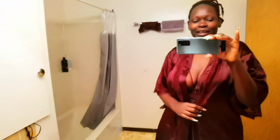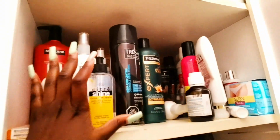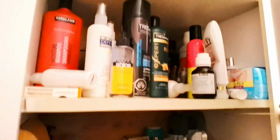I need to sit. I don't like standing while I do my hair or do anything because I'm a walking baby. I'd rather walk than stand in one place for a number of hours or minutes. And this is my, ooh, I can't see. Let me just look and then we go to another location.